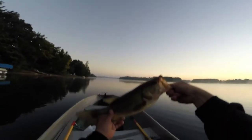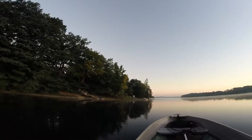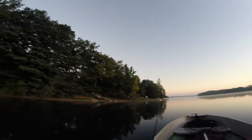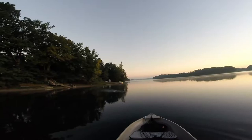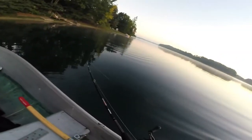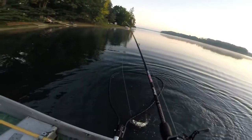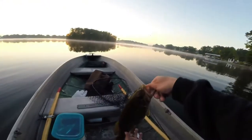Little chunky butt. It's about a 2.5 pounder. Hey, have my head turned again. Oh, that's a good smallmouth. Good smallmouth. My head turned again. Every time I look away, I catch a good fish. Yeah, that's a good smallmouth right there.